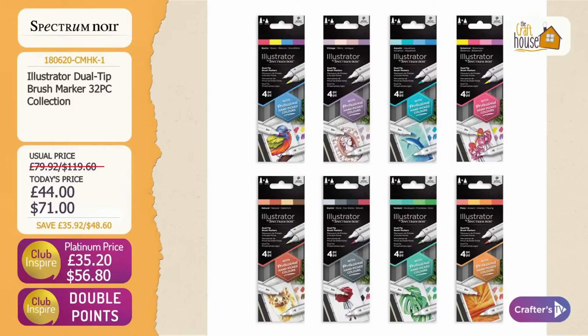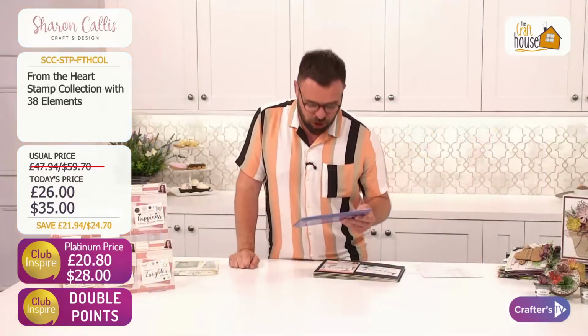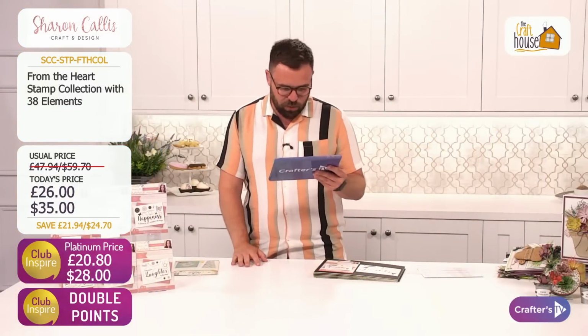Just to check as well, Georgina, so the illustrators and the glossy highlights, are they in the show or do we need to go somewhere else for them? You need to go back to yesterday's Colour Me Happy for those items. So do go back there as well.